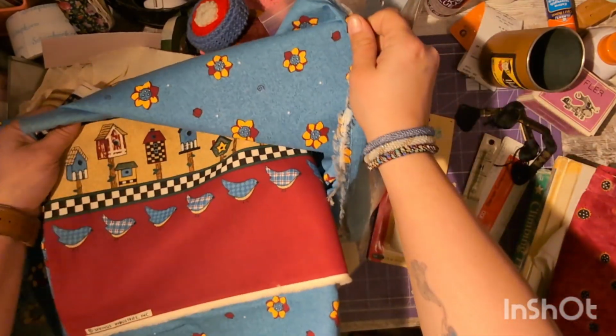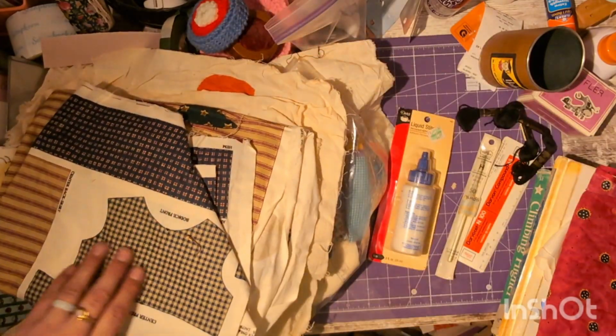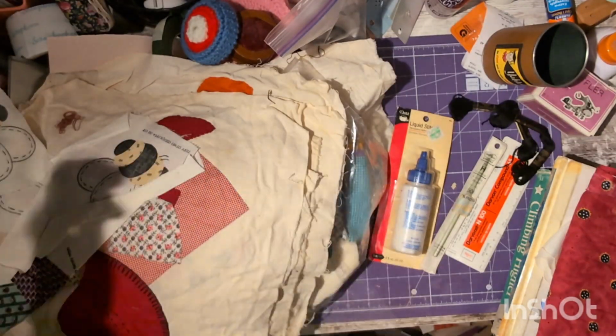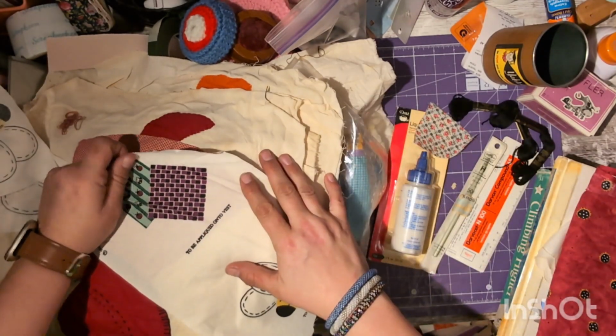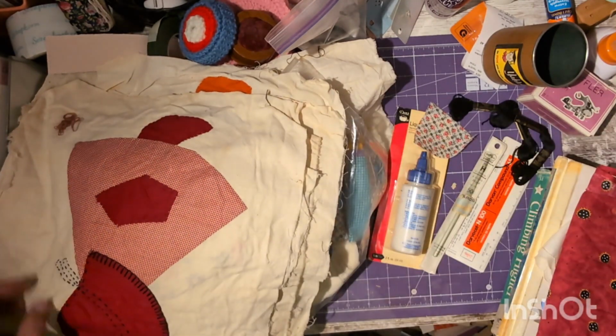Oh, it's got birdhouses. So, let's see. I think this was supposed to make something. Obviously. Maybe like an angel. I don't know if you can see that angel there. So, yeah, that's a big piece of fabric. A few scraps. And here's a bee and, I don't know, swatches. Some bees. Okay.